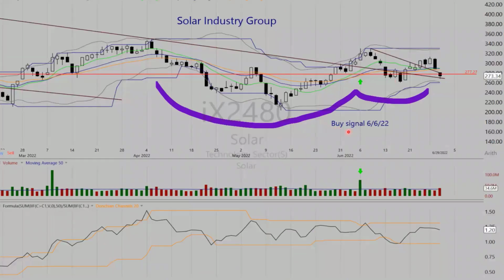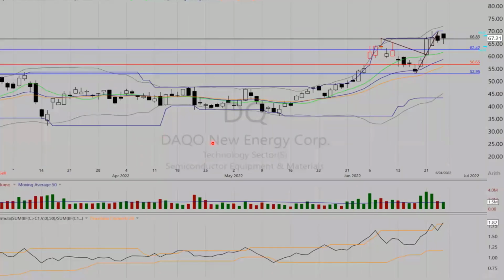Solar, another area, just gave a buy signal, threw back into the trend line, threw back again into the trend line. This keeps throwing back into the trend line. A great buy signal in solar. One problem I have, accumulation could be a little bit better. So right now, I'm not seeing an overabundance of accumulation, but it's enough that I'm actually looking at, and I actually put in the newsletter, DAQO New Energy Corp. And today, I actually advised to add to the position in this horrible market.